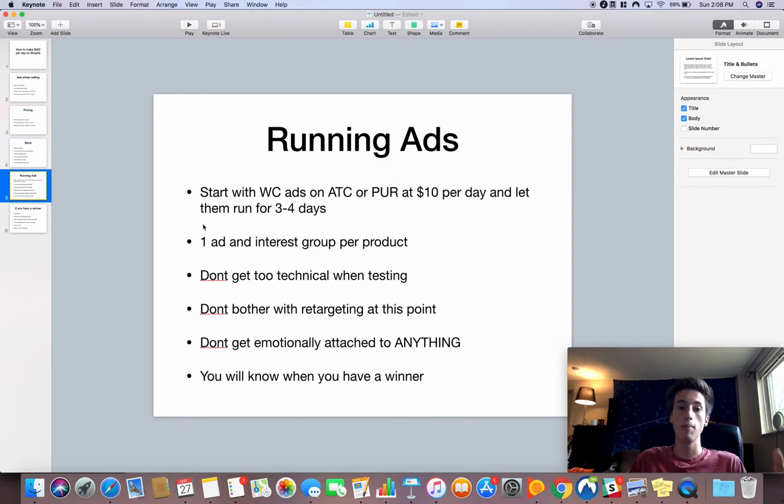So don't waste your time and don't get too technical. Also, along with that, don't bother with retargeting at this point. Now, that might be contradictory to some things that I've said before, but at this point I've realized don't bother with your retargeting when you're just testing, because sometimes your retargeting ad, maybe you'll just get lucky, and with your retargeting ad you'll get some purchases, and that might give you a little bit of hope, but don't bother with it at first, because your retargeting ad shouldn't be the main advertisement that's making you money.